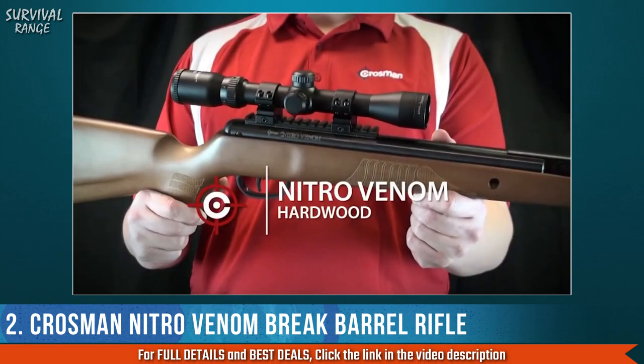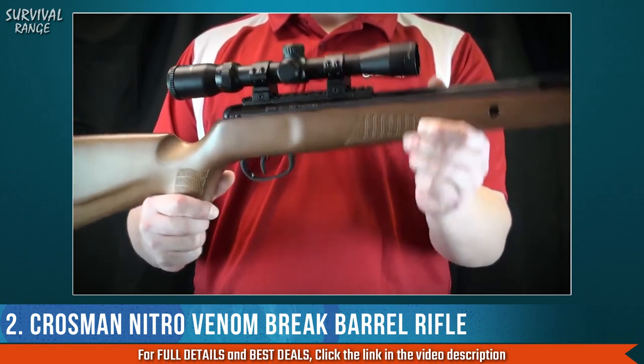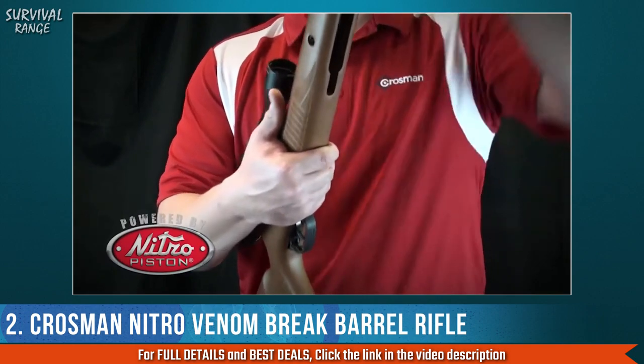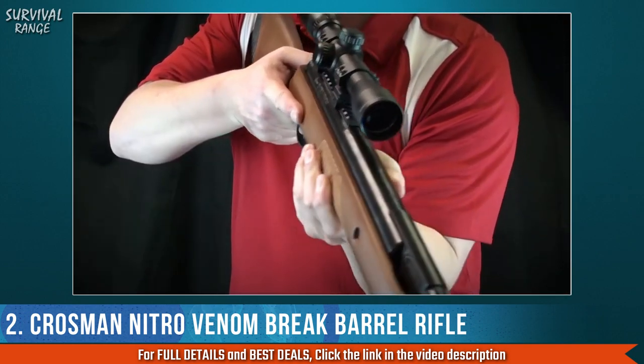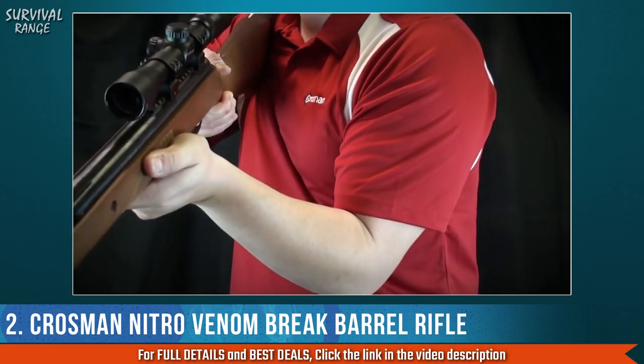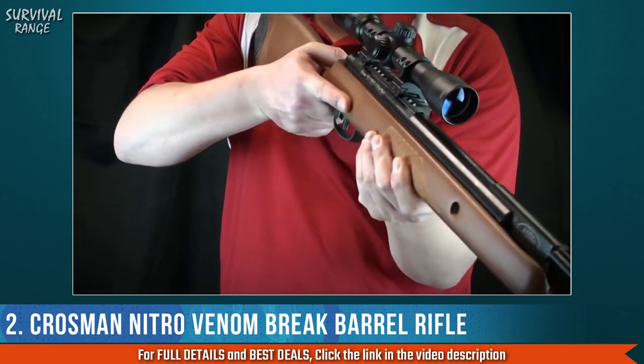The Nitro Venom Hardwood from Crosman. It's a break barrel air rifle powered by Crosman's patented Nitro Piston Power Plant. The Nitro Venom comes in 2 models that shoot either a .177 or a .22 caliber pellet.